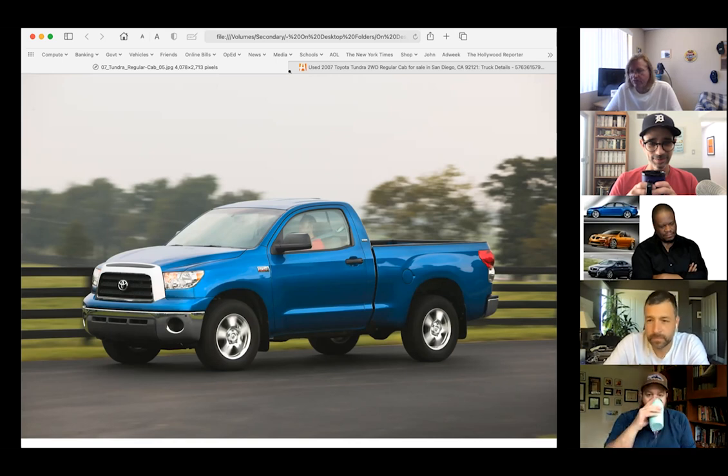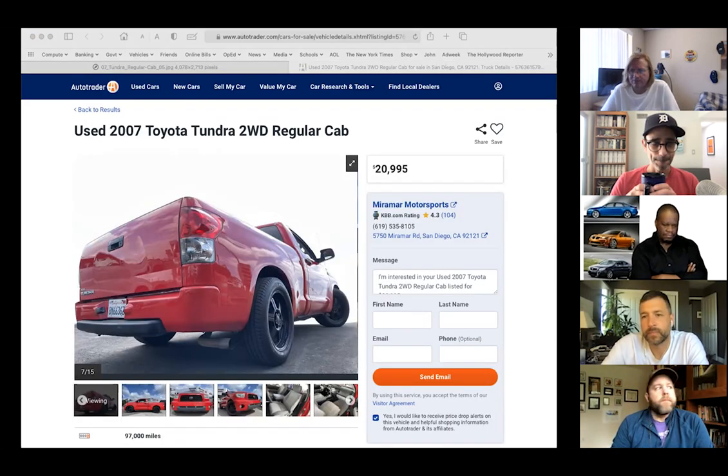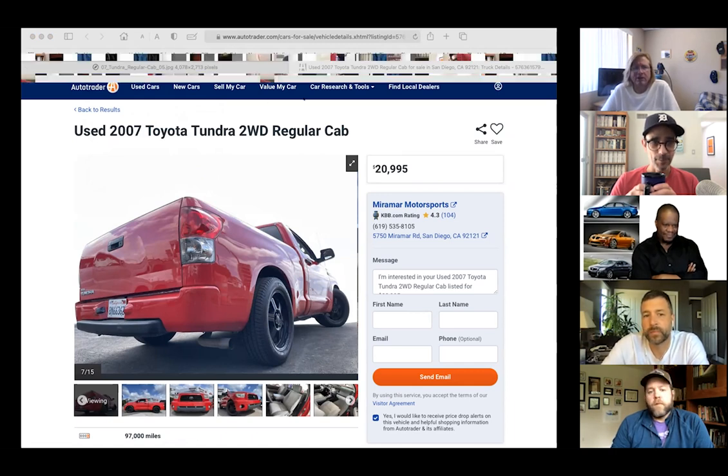You take out the four wheel drive system. It's still a 5,000 pound truck, but it's not a 5,800 pound truck. Do they still make the regular cab new? I don't know. I'm not sure with the work truck. But I don't think so, but I'm not sure. Now I'm going to take a look.